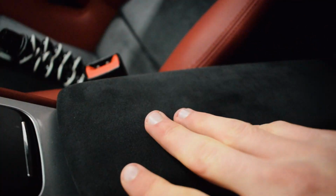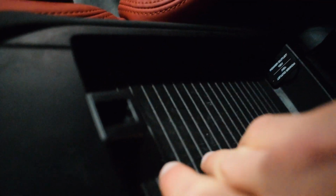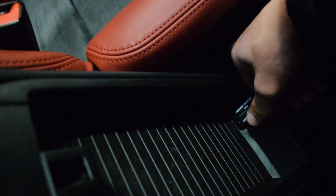And in this car they've not gone with the embroidered Porsche logo in the center storage, but I don't think that's a massive problem to deal with, because honestly you don't really look that much up to your center storage. So anyway, oh, by the way, you can store a phone or maybe 2 phones max in here, and there's also a 12-volt charger in there.